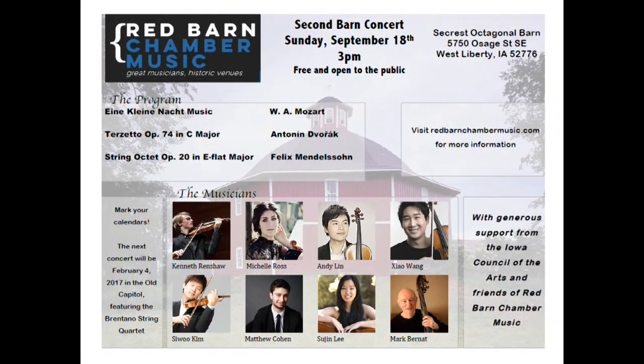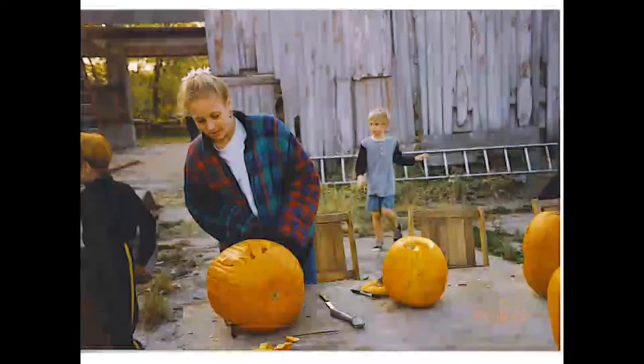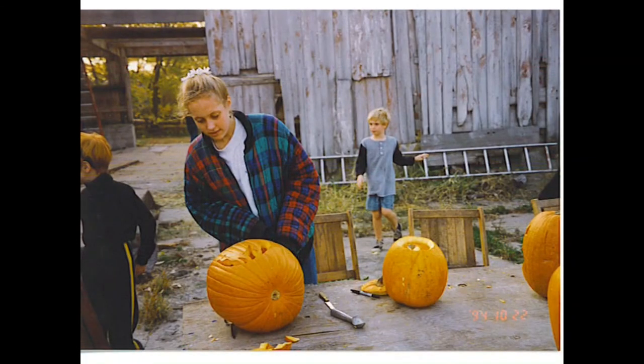Okay. The barn is also used for chamber music, so people have events out there. Nonprofit groups use it for free. It's a great place to be, and this is some nice classical music that was performed in the barn last year. And we also had some parties early on, still do.